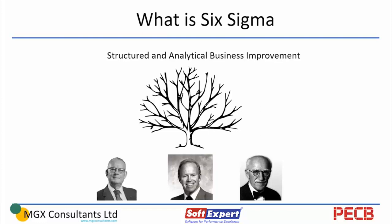But as mentioned in my introductory slide, what Six Sigma brings to the broader body of knowledge of quality management or process improvement is a defined methodology, key structural requirements to enable improvement, as well as an analytical approach to improvement, all tied within a project structure to deliver quantifiable business improvements.